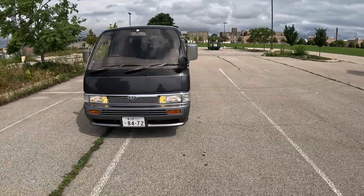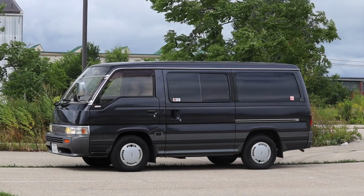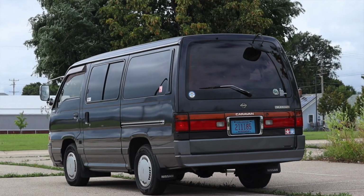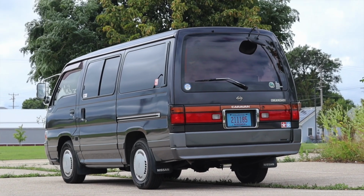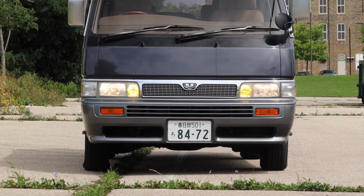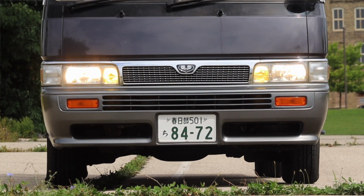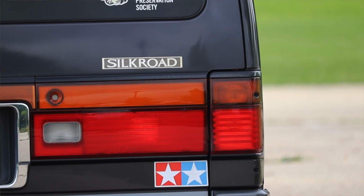However, with all of that being said, let's get on to my final thoughts. What do I think driving a Nissan Caravan Silk Road from 1994? Well, I think it's incredibly cool. It's always fun for me to sort of put myself into another era and another time and place when it comes to cars. The 1990s in Japan are very interesting to me because a lot of people always quote the 90s as being this amazing automotive time when it came to Japanese cars.